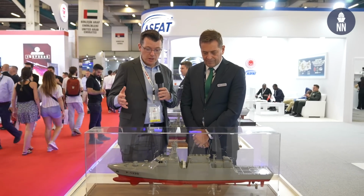We are now with AFSAT, who is showcasing two new ship designs. The first one is the future OPV, offshore patrol vessel of the Turkish Navy. To learn more with me today is Captain Topuz. Yes. Good afternoon. Thank you so much for welcoming us on your booth. Thank you, Xavier. Great to have you here.